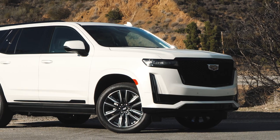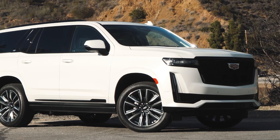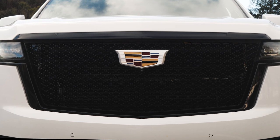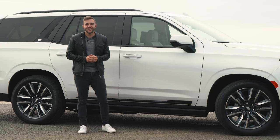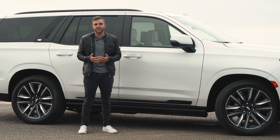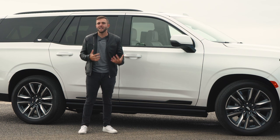But this test car features the sport package, which bumps the price by about $10,000 and blacks out those big sections of metal. It looks striking, especially against the $1,200 crystal white paint. The majority of Escalades I've seen running around town have been the sport trim, so that leads me to believe it's been the most popular option among customers, at least so far. And I can't say I blame them. There's something about that big black grille that's just super intimidating on the road.